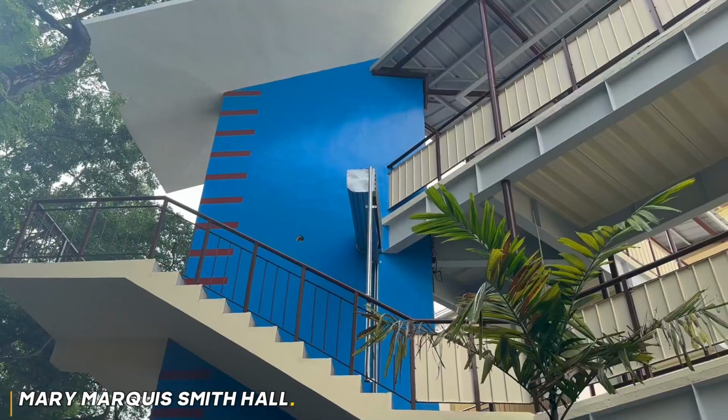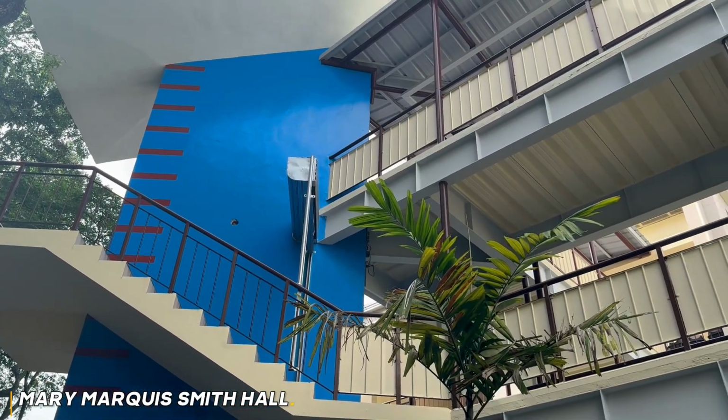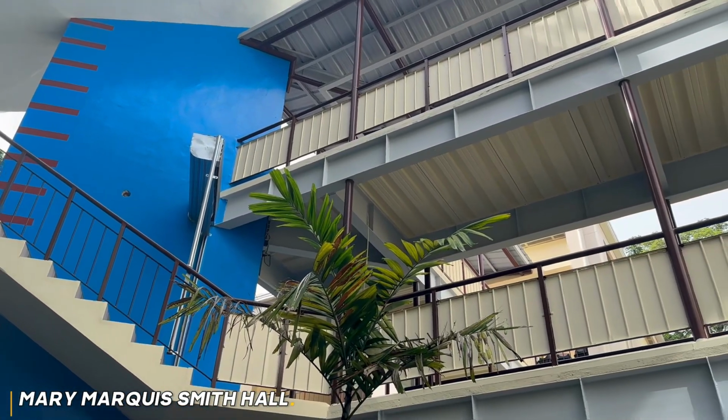So Mary Marquis Smith was of course part of the history of the College of Nursing, partly because she was able to contribute greatly, such that the School of Nursing became a college. So this building actually has different simulations for nursing students, like robots that you can operate.